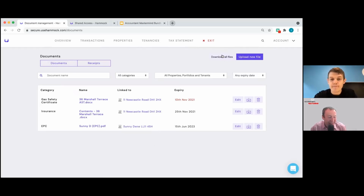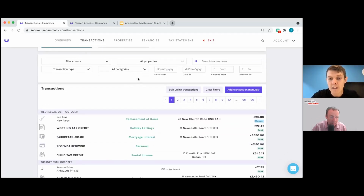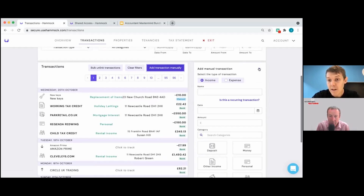And then Lorraine has asked, how does Hammock deal with expenses paid personally or by cash? Really good question. Obviously the bank feed is going to take care of most things, but not all things. But actually, you can add a transaction manually here. You just click add transaction manually, fill in whether it is income or expense, and put the details in here. I've actually got one for you here.